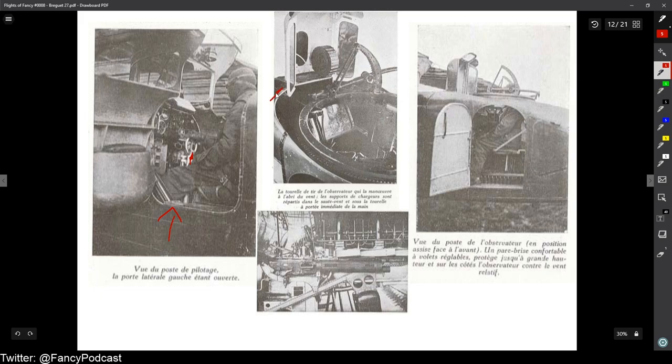We can see in the top middle just how large, how tall the observer's windshield is. As well, the windshield provides, I believe there's two hooks, or maybe it's just side by side, for machine gun drums. So for the observer to shoot back at enemy aircraft, his position while seated also makes the observer kind of have to stand up if they want to actually observe anything or shoot back at any aggressors.